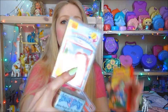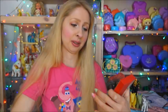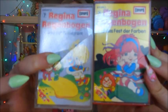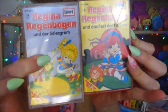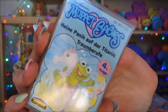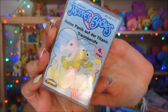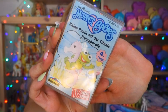Audio cassette tapes. Oh my goodness. My Little Pony. Birthday Cake episode. Rainbow Brite, episode 7 and episode 16. Love it. And I chose the Muppet Babies. Their covers are really cute. And I've never listened to them, so one of my friends, Mikuru, she's into them, so maybe they're good. Let's try them out.